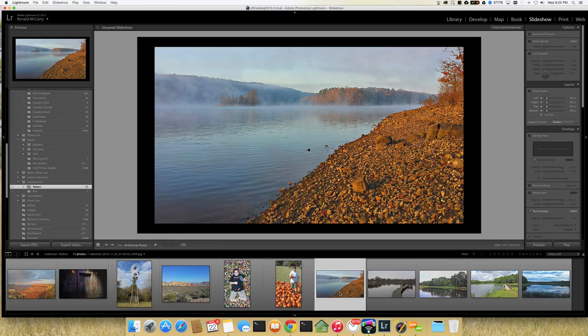I mainly did that... No, go ahead. No, sorry to interrupt you. Yeah, I mainly chose HDR for this image just because I could get that fog to really come through.